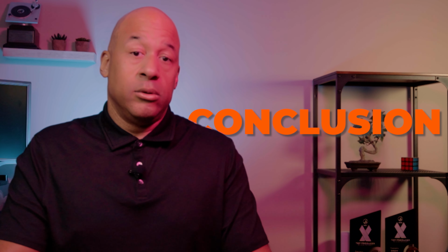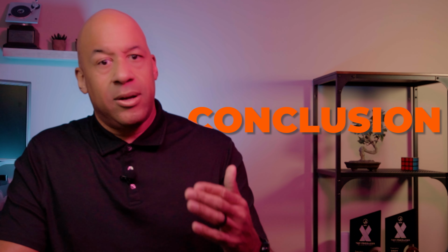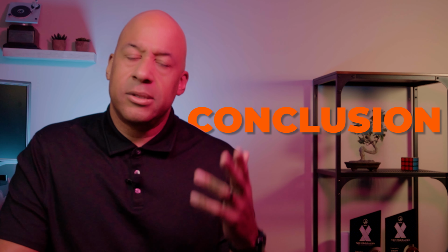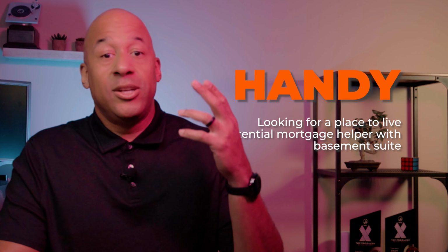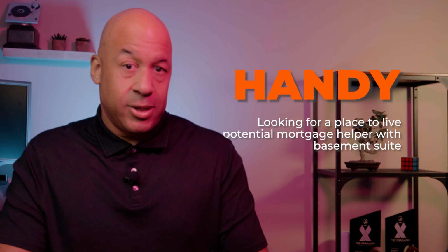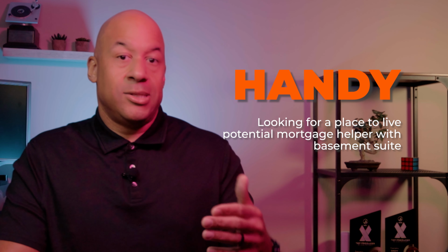So what can we conclude? There is a discount on this property, but it's not going to appeal to all investors. At its current price, it would likely go to someone handy, willing to do the work and then live in the property. If they wanted to finish the basement, they could give themselves a mortgage helper to help offset their monthly costs with another rental downstairs. For it to work for more investors, the price unfortunately would have to be significantly lower today.